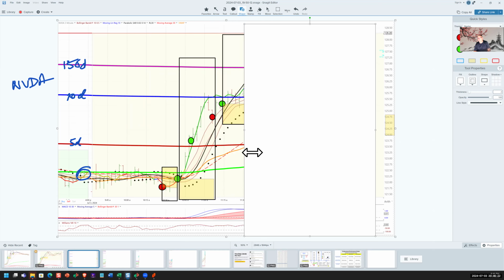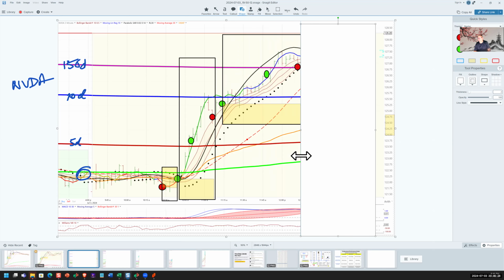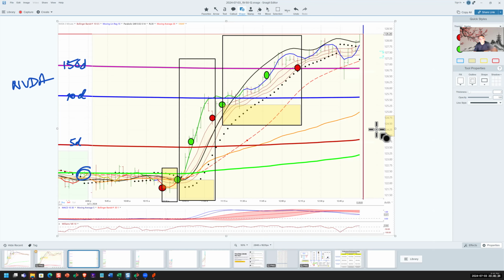Re-enter on a COTA 2. Second position. Exit for about 2 more R. So that's about 5 in NVIDIA. Check or hold. I like the way that it postured to the end of the day. I think that's going to be getting a lot of attention in the over the holiday press.